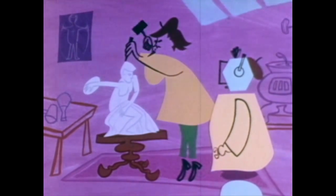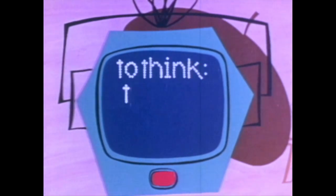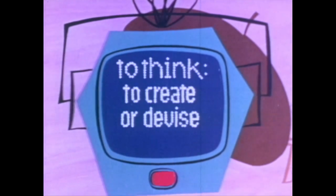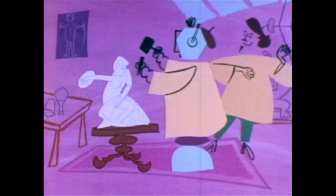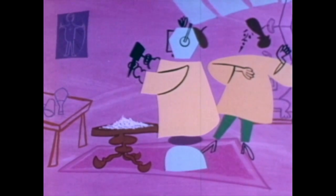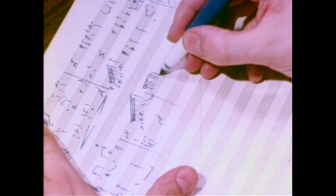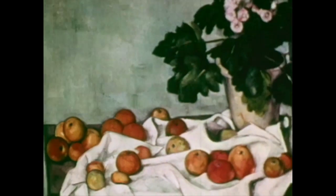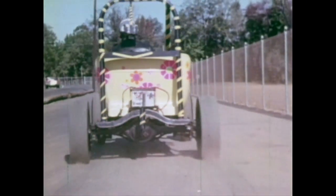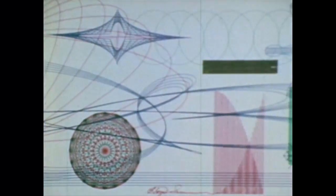Getting arty? I'll bet your next definition involves creativity. Right. To think, to create or devise. Creativity, a word just as hard to define as thinking, still seems to be a uniquely human capability. So far, no computer has ever composed a hit song. Painted a beautiful picture. Or designed an original dragster. But computers can be programmed to appear creative.